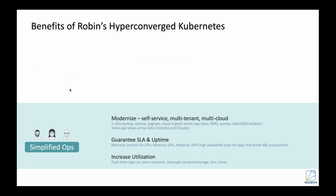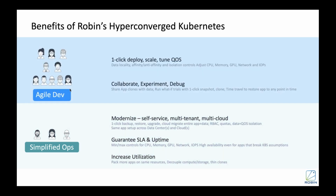So the benefits of using Robin's hyperconverged Kubernetes: you can modernize your RAC infrastructure. You can make it self-service. You can have a seamless experience for your customers and give a quick turnaround of your RAC database deliverables. Robin supports on-prem and any cloud, and it will give you a guaranteed SLA, an error-free, consistent, standardized, and consolidated deployment experience, and increase the utilization of your hardware resources. Thereby, it will help you save a lot of cost and administrative overhead.